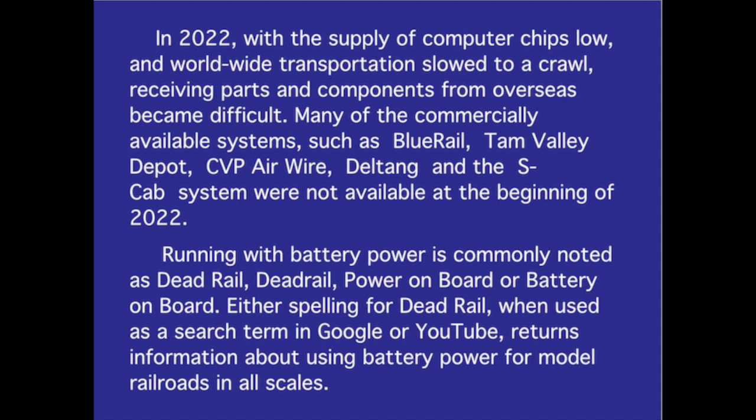Running with battery power is commonly noted as Deadrail, power on board, or battery on board. Either spelling of Deadrail, when used as a search term in Google or YouTube, returns information about using battery power for model railroads in all scales.